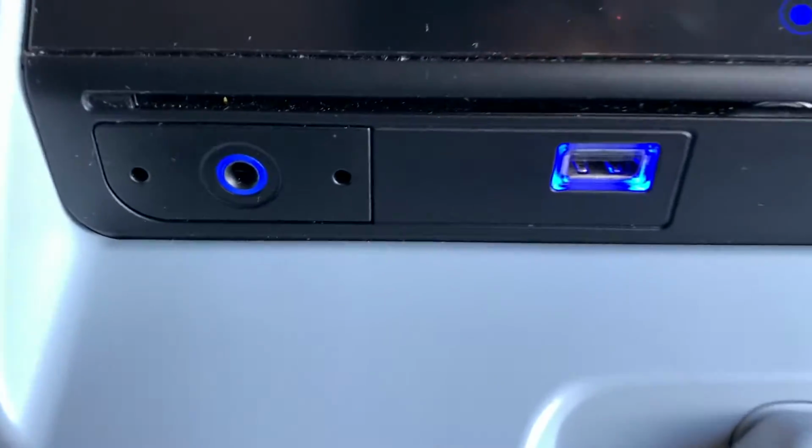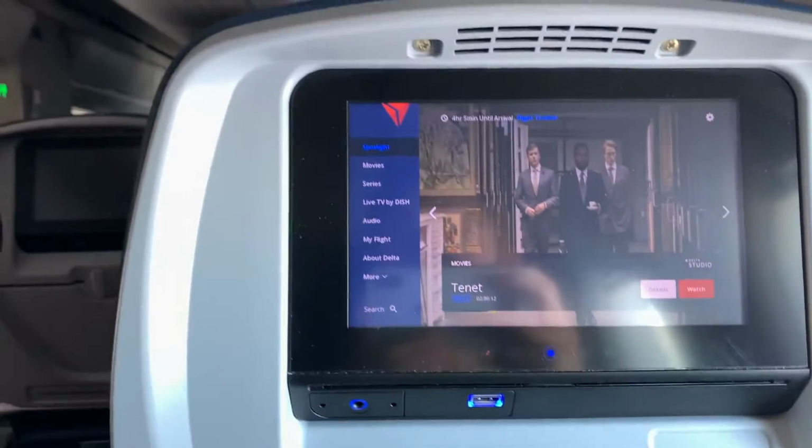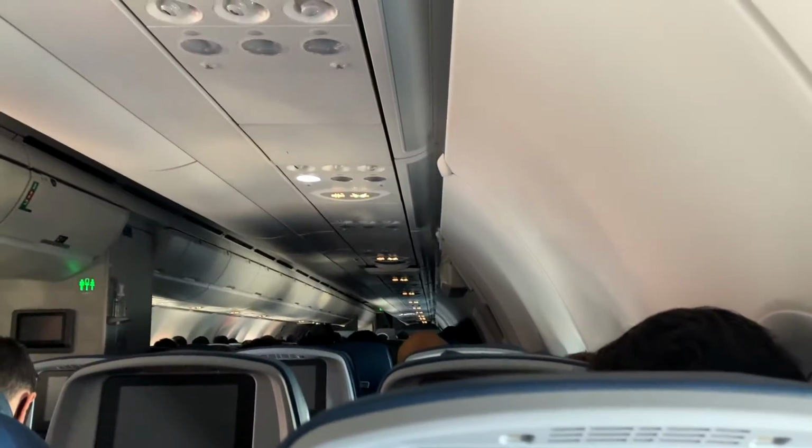Directly under the screen, you've got your USB outlet and docks, which is where I tested out the free earbuds handed out and was just glad they worked, to be honest.